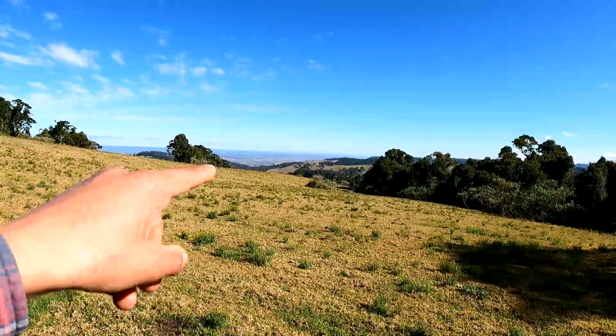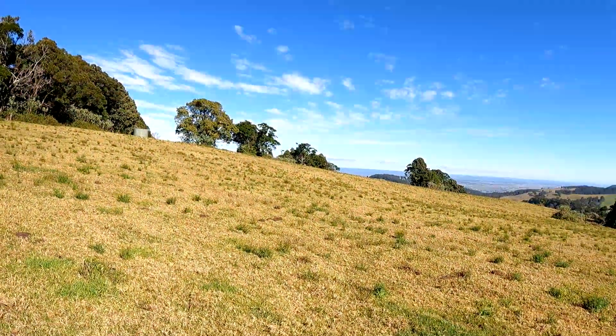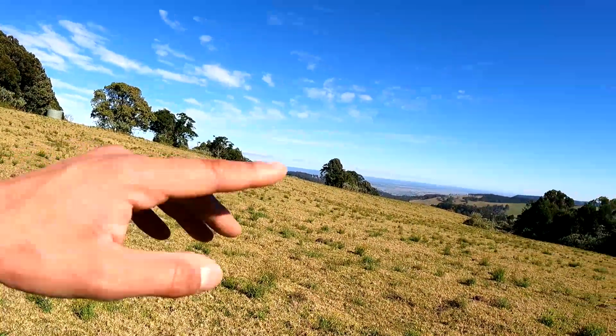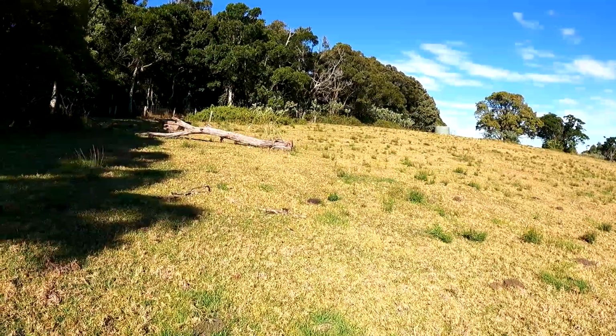There's a town, and somewhere around there's the block where I live. I'm guessing we're around 1200 meters in elevation. The town down there is about 550. So even down there in the plains, that's all an elevated plateau on the western side of the Great Dividing Range, which is why this part of Queensland has a cooler climate to the rest of the state.